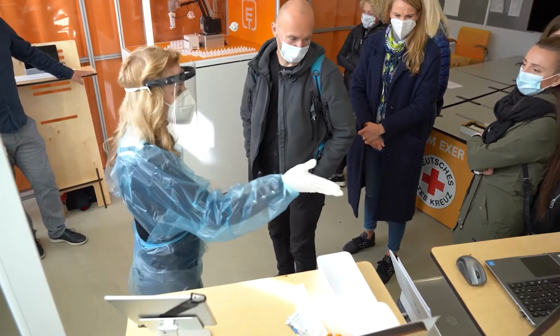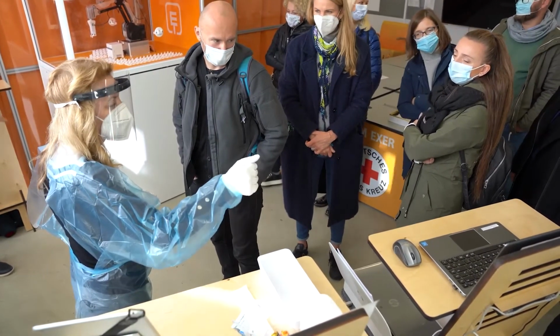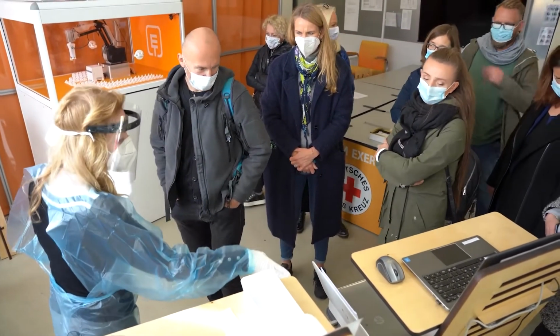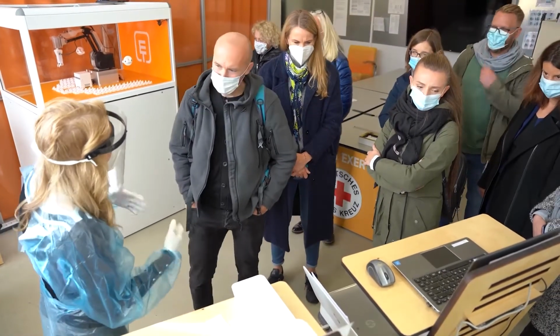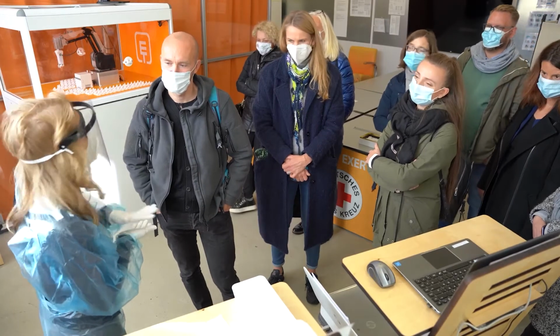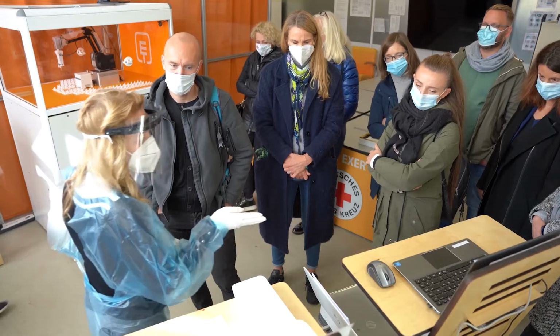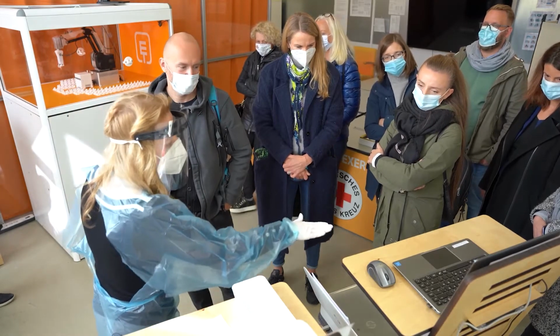We have this station to make the certificate printed if the person wants to get a paper. We have people who want to get a paper. They don't want to wait for an email, they want a paper. We have also a scanner.